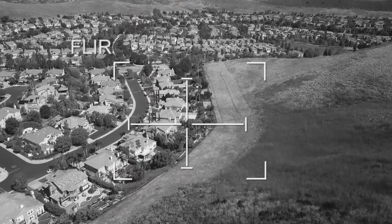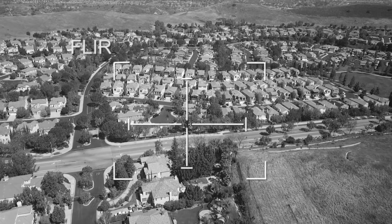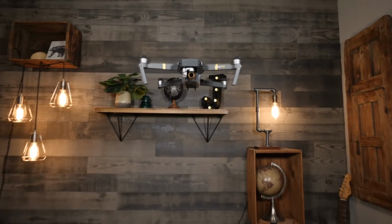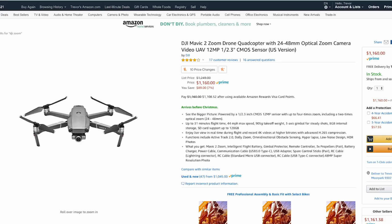In fact, I made one video, which I'll link right here, where I flew over an area and I threw in helicopter sounds. So it even sounds like I'm flying a helicopter. You gotta get a drone. Which one? I have the DJI Mavic Pro version 1. If I were you getting a drone, I'd save your pennies and get the DJI Mavic Pro 2 Zoom because it's got cool features.